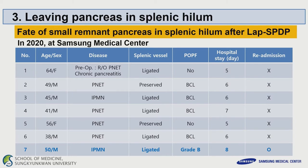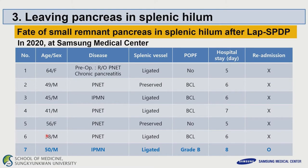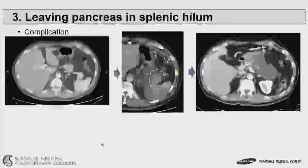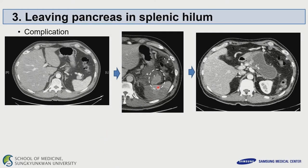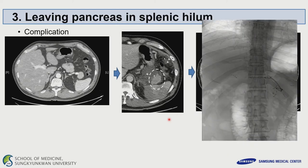Last year, there were 7 patients with remnant pancreas tail tip after laparoscopic SPDP. Among them, 6 patients had no significant complication. Their pancreas tails were left only at the splenic hilum, at the distal portion inside the branching splenic vessels. Only one patient, whose remnant pancreas tail was above the hilar vessels, had a complication, fluid collection. You can see the CT scan of the 7th patient. The pancreas tail was left above the splenic hilum, and there was complicated fluid collection. So this patient underwent gastrocystostomy.